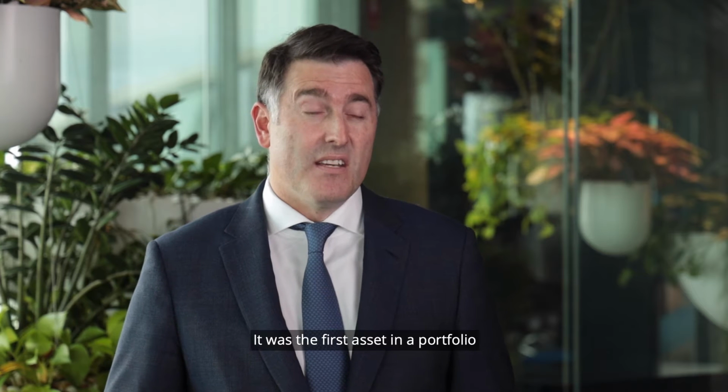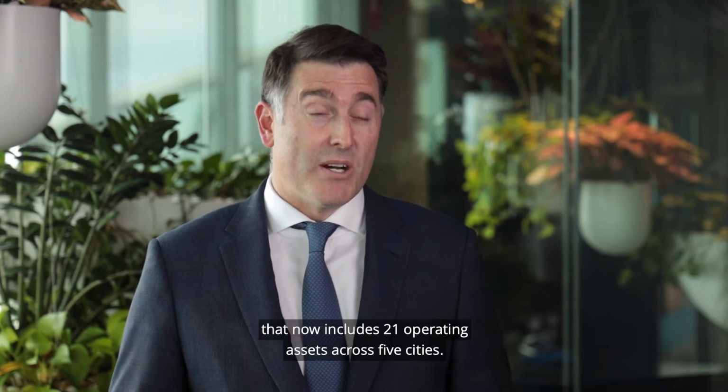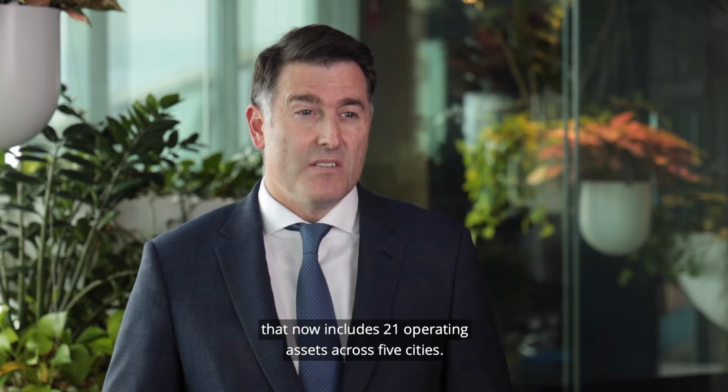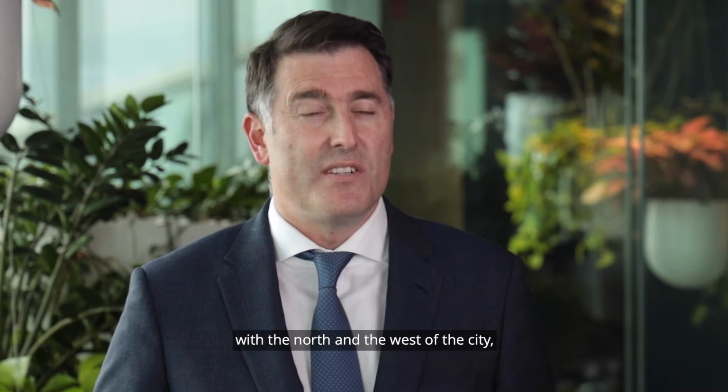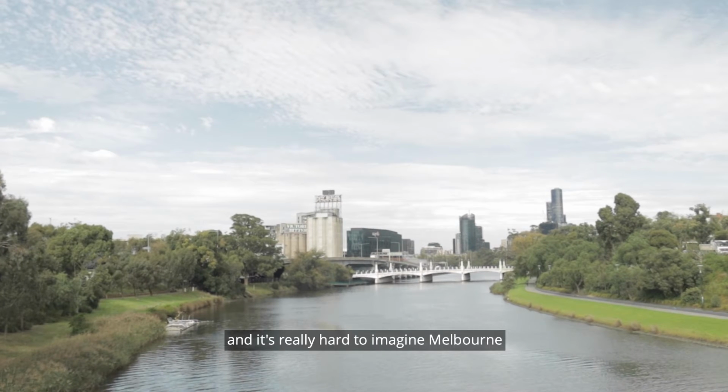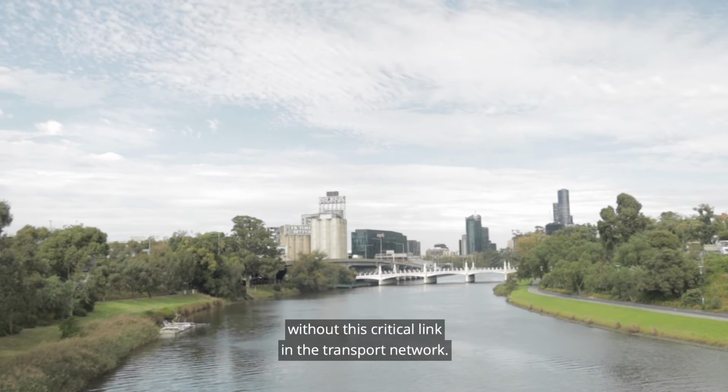CityLink's been the cornerstone asset for Transurban for more than 2 decades now. It was the first asset in a portfolio that now includes 21 operating assets across 5 cities. This crucial network connects Melbourne's southeast with the north and the west of the city, and it's really hard to imagine Melbourne without this critical link in the transport network.